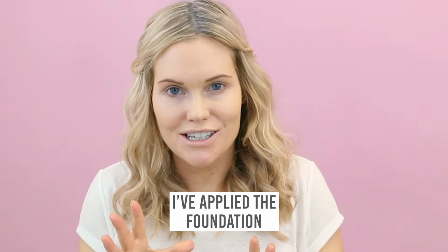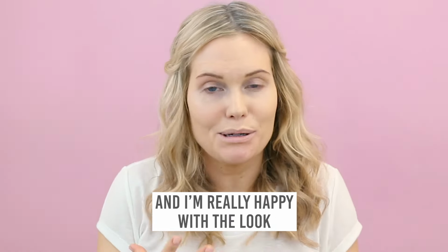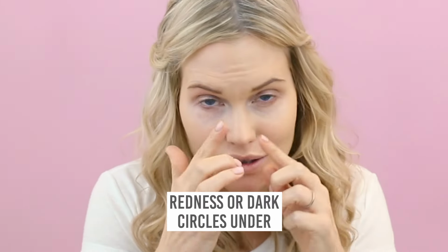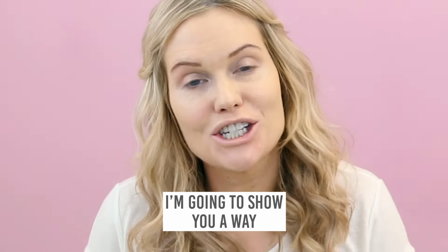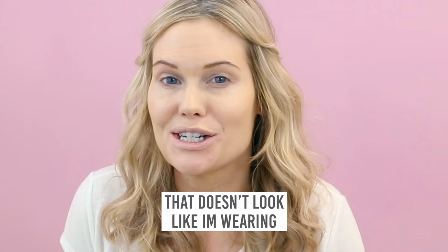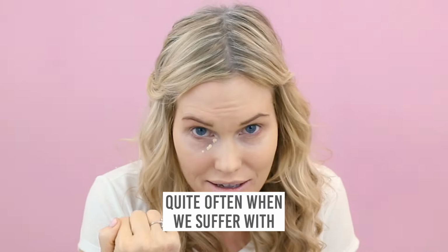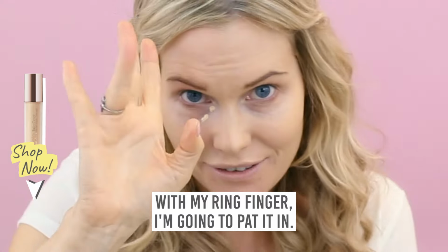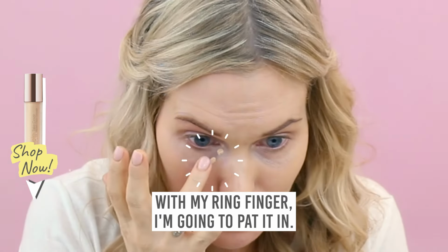I've applied the foundation and I'm really happy with the look, but if like me you're conscious of redness or dark circles under your eyes, I'm going to show you a way that I like to cover dark circles in a very subtle way that doesn't look like I'm actually wearing concealer. Because quite often when we suffer from darkness, it's just in this inner corner here. And then with my ring finger, this finger here, I'm going to pat it.